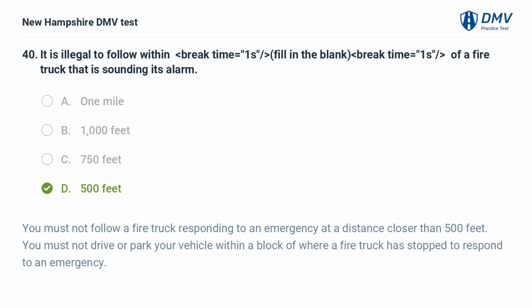You must not follow a fire truck responding to an emergency at a distance closer than 500 feet. You must not drive or park your vehicle within a block of where a fire truck has stopped to respond to an emergency.